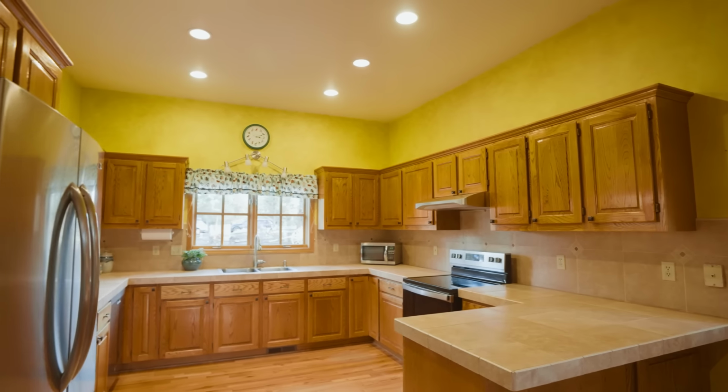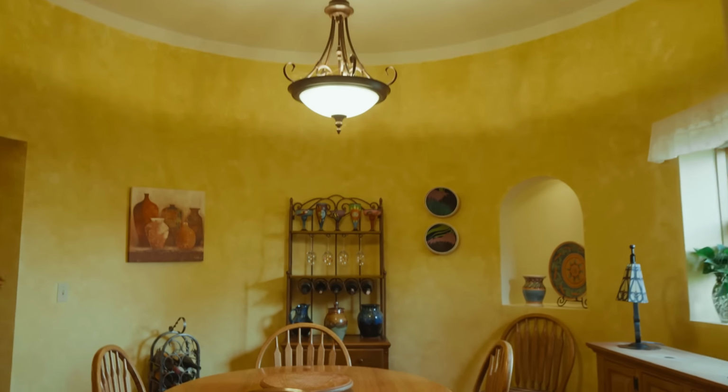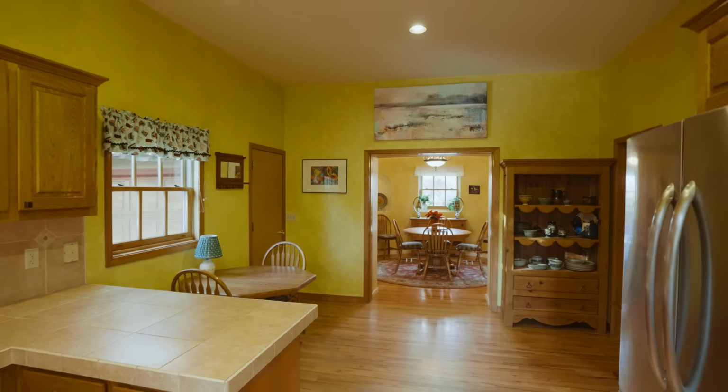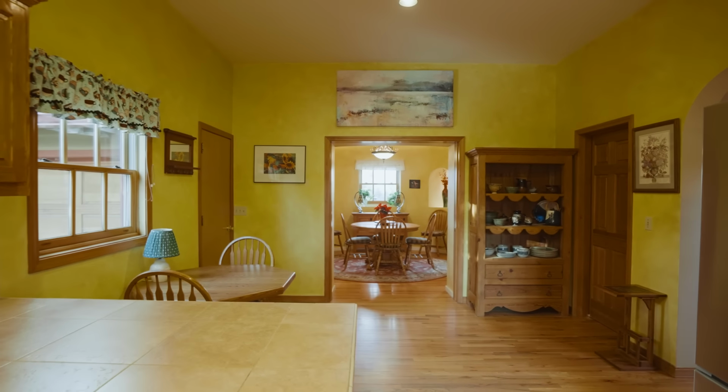The kitchen is designed for both everyday living and entertaining, with generous counter space, plenty of storage, and a layout that truly flows. Whether it's busy mornings or hosting friends, the space just works.